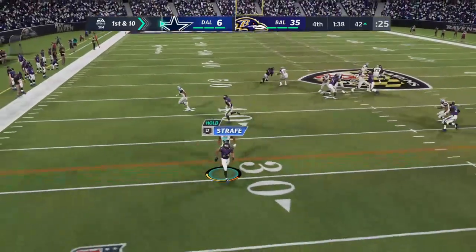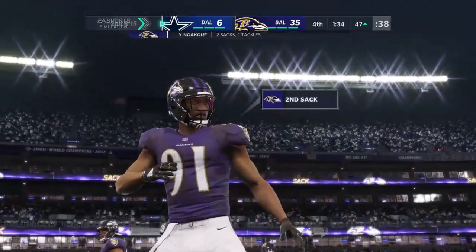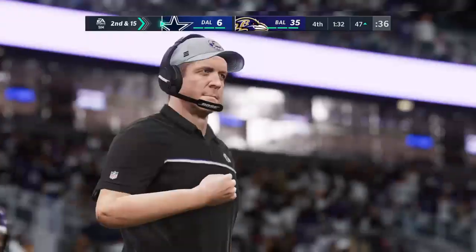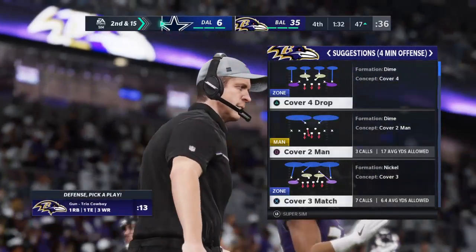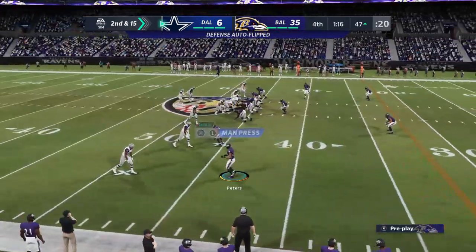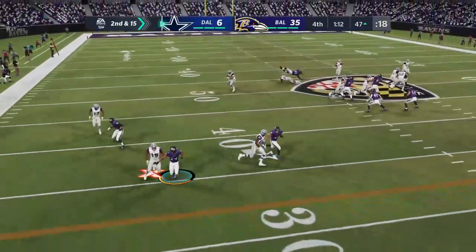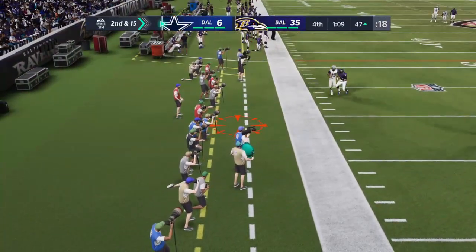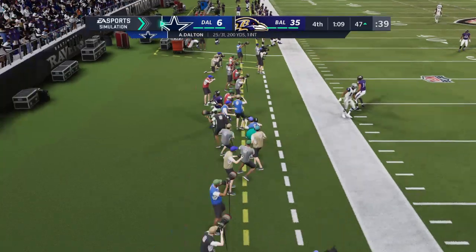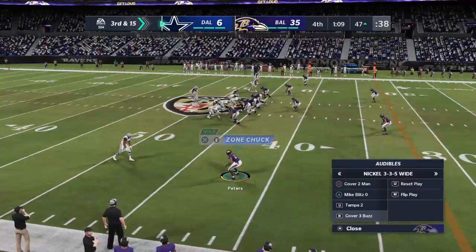A first down throw coming for Dalton. And the Raven pressure too much. Down he goes. Yannick Ngakoue, his second sack of the night. Exactly what they were looking for. They've been giving up yardage. They've been letting them drive right downfield, but they got a sack right there. How about that for a little bit of revenge? And his throw's going to be incomplete. Michael Gallup, that's who he was looking for. Third down here.